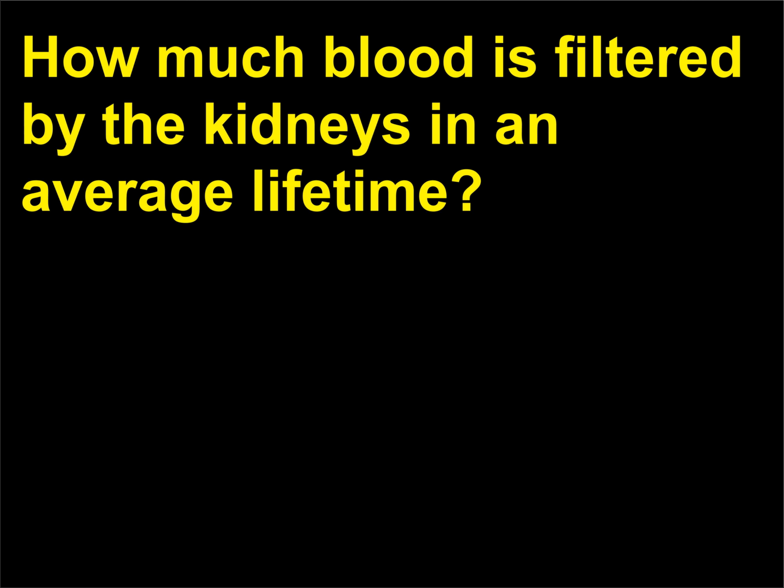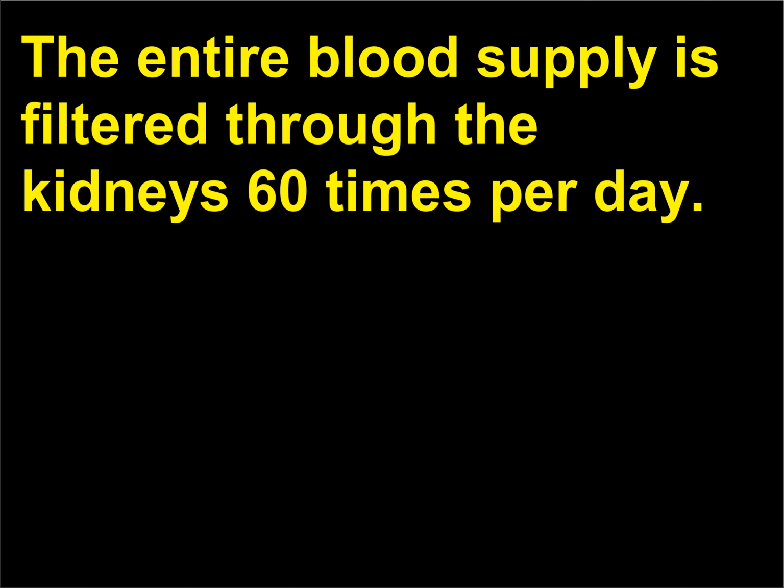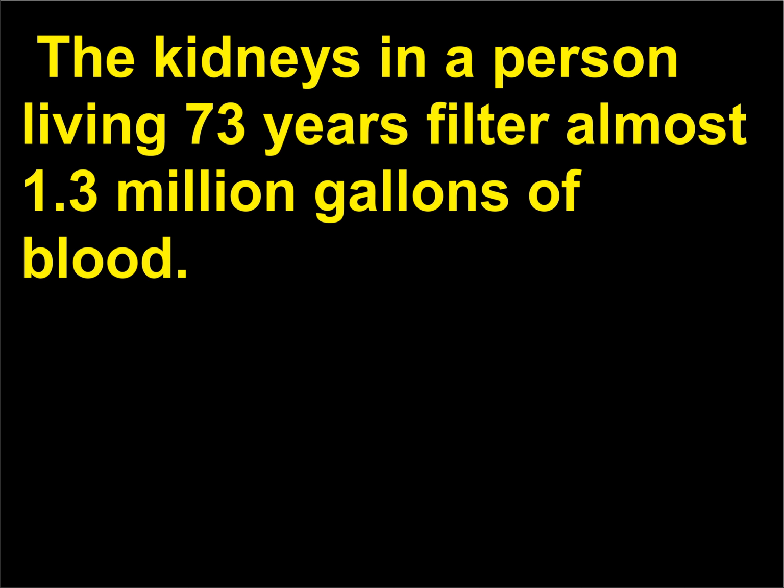How much blood is filtered by the kidneys in an average lifetime? The entire blood supply is filtered through the kidneys 60 times per day. The kidneys in a person living 73 years filter almost 1.3 million gallons of blood.